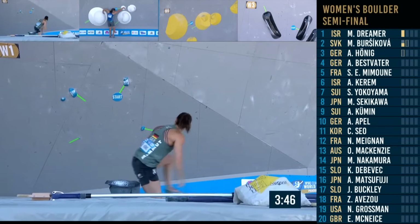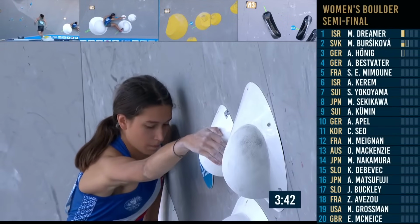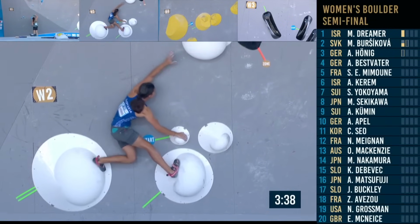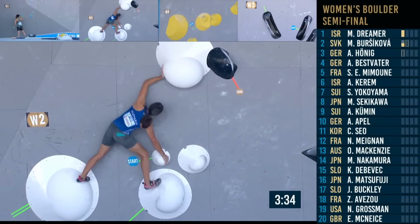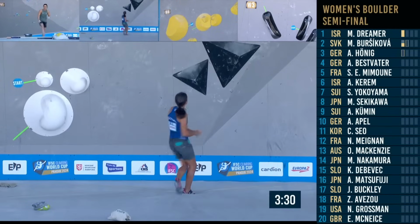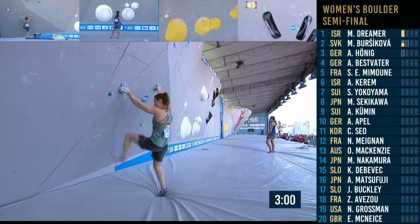Yeah, the setters. Sergio is our head route setter this weekend. His first time doing the job, and so far, fingers crossed, touching wood, he's done a brilliant job, I thought. Yeah, he's an amazing route setter. He set our South American Championships last year. Okay. And it was a great competition. There was a move that was never seen in comps for the men's semis, which was a dyno into a fist jam.